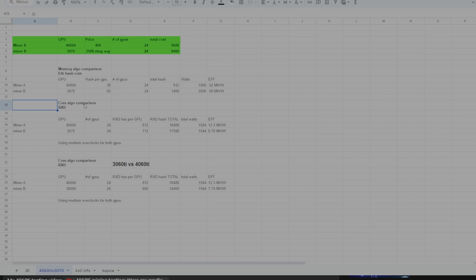For the core algorithms, though, that's when everything really starts to change. If you look at the 4060 Ti versus the 3070, we're using RxD as an example. We're using medium overclocks from hashrate.no as our example, as I find these are actually pretty accurate. We're getting 812 megahash on a 4060 Ti versus 712 megahash on a 3070, and we're using a lot less power to do it, as the total watts of the farm is 1,584 for the 4060 Ti farm versus almost 2,000 for the 3070 farm. The efficiency is 12.3 megahash per watt for the 4060 Ti versus 8.79 megahash per watt for the 3070. I'll come back to the 3060 Ti comparison in just a second.